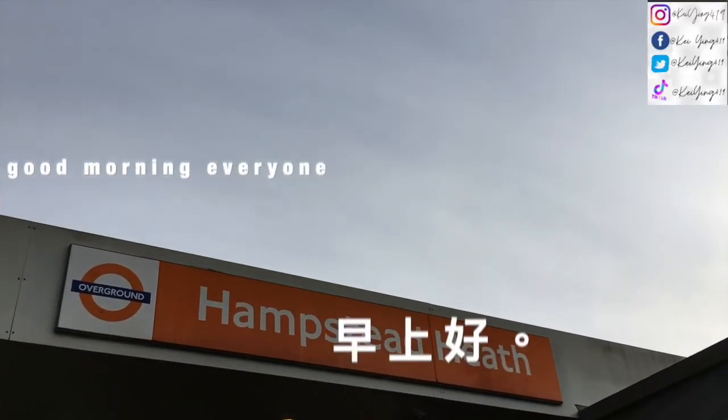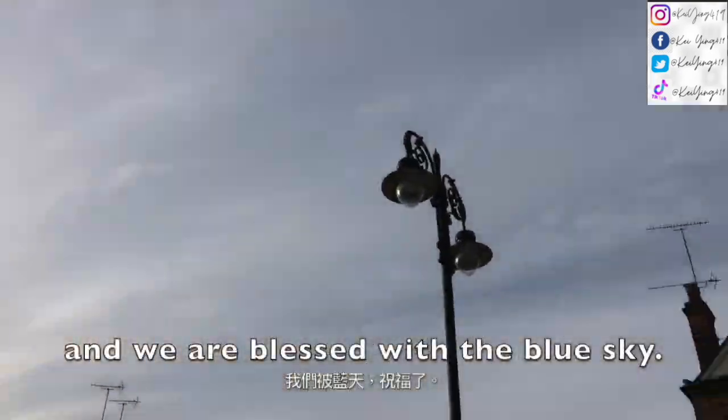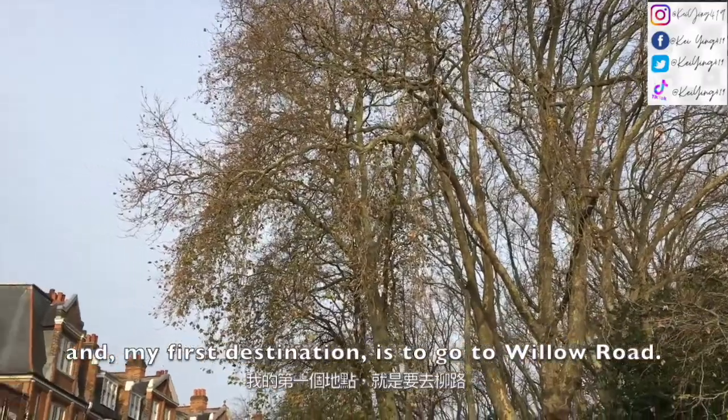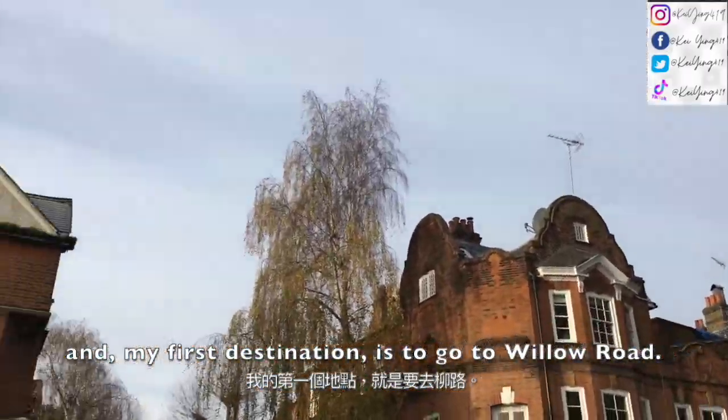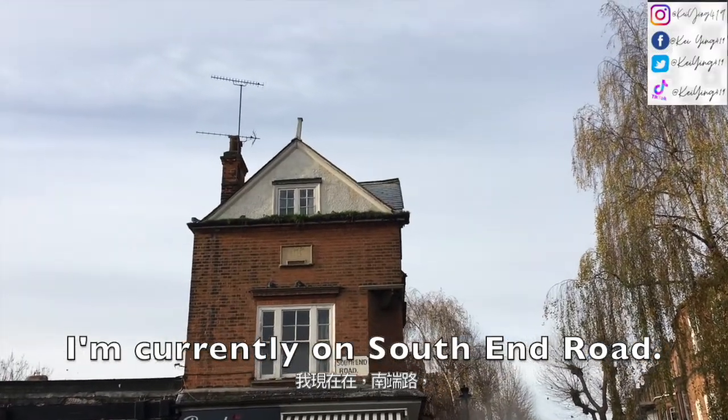Good morning everyone. It is now 9:45 a.m. and we are blessed with the blue sky. And my first destination is to go to Willow Road. I'm currently on South End Road.